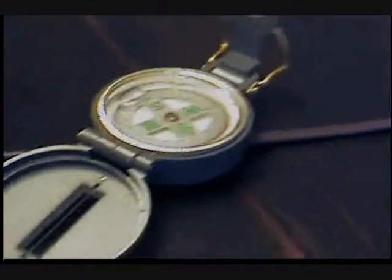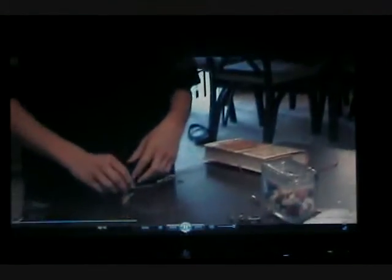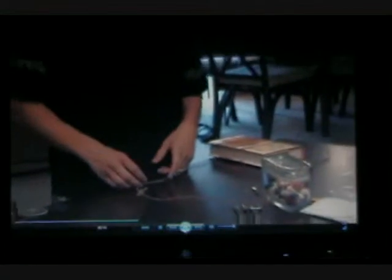Class, this is our main experiment right here, showing you guys electromagnetism. Denis in the booth over here is going to show you guys how it works. Alright, all you need for this experiment is a battery, some copper wire, and you wrap it around a nail or some other soft type of iron. Like this. Yep. Like this.